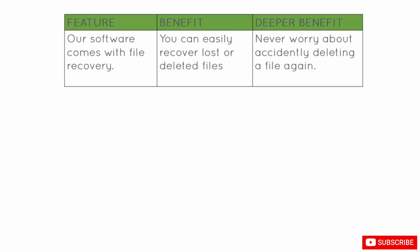Our software comes with file recovery. Feature. So what? You can easily recover lost or deleted files. Benefit. Then I ask, so what again? Never worry about accidentally deleting a file again.